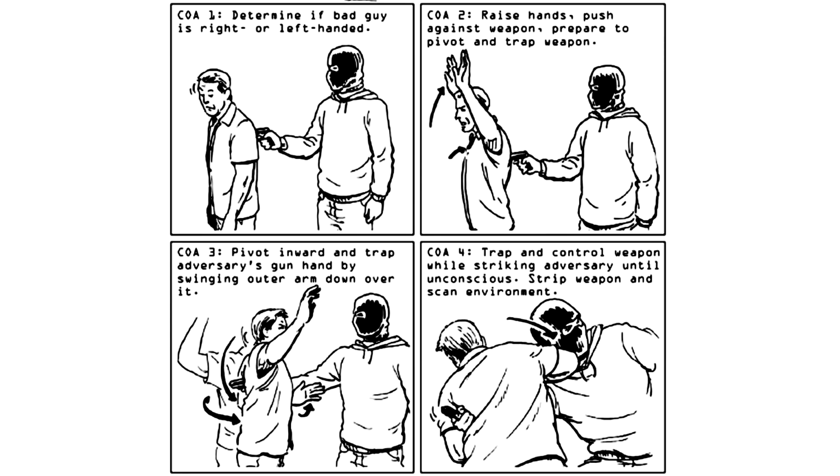Now you once again pivot your body out of the firing line and towards your attacker, bringing your arm down on the gun and trapping it with your armpit. Now simply hit man.